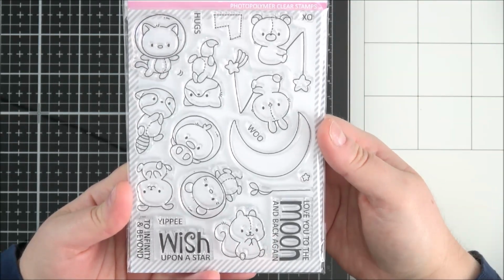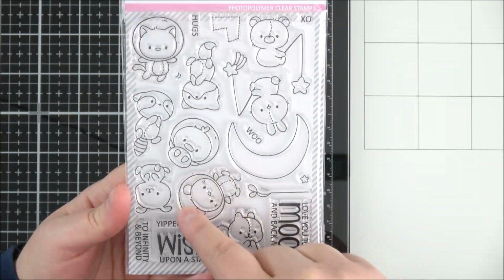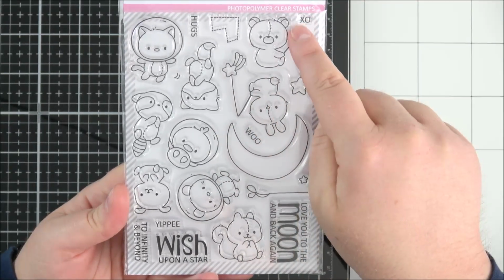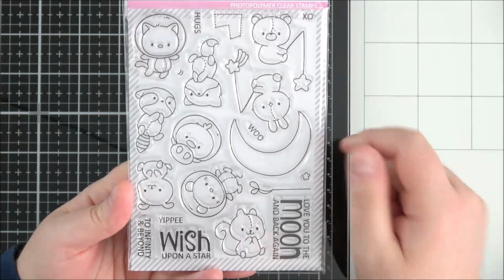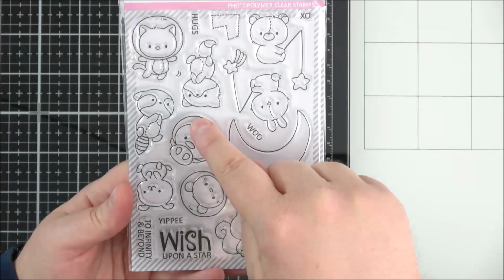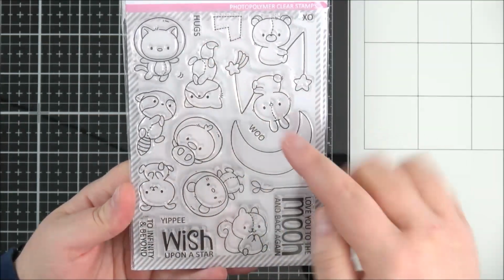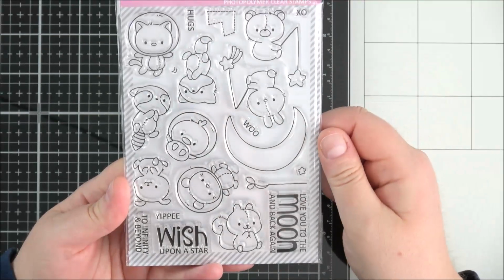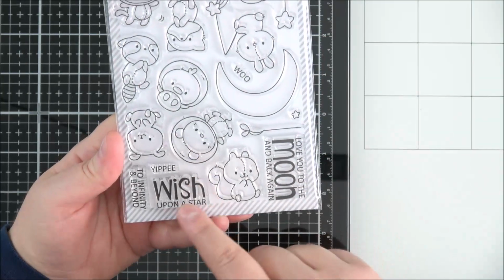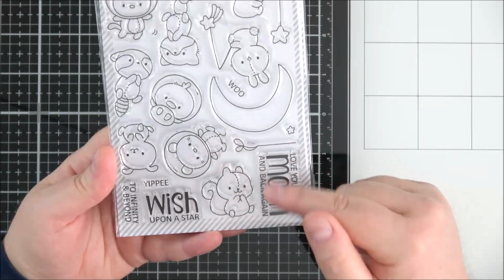But this is To the Moon and Back stamp set, and there's all these adorable little critters here in their kind of helmets and spacesuits and things like that. There's the moon there, and you can have the bear or the bunny sitting on the moon, which is really cute. You've also got a string there, and they can hang from the moon as well. As I said, there's lots of ones in space suits, and the raccoon jumping and the fox jumping. Got little movement marks and things like that, which is really cute. The sentiments read: EXO hugs, yippee, wish upon a star, to infinity and beyond, woo, and love you to the moon and back.